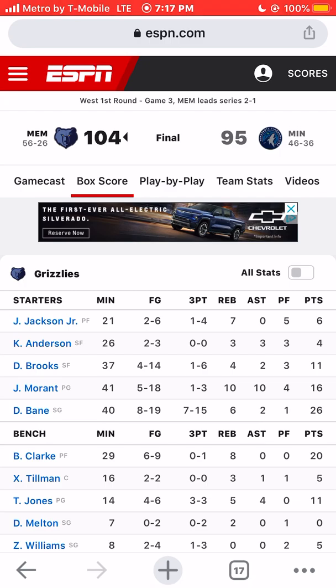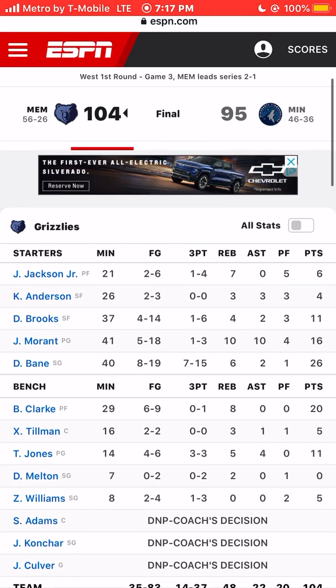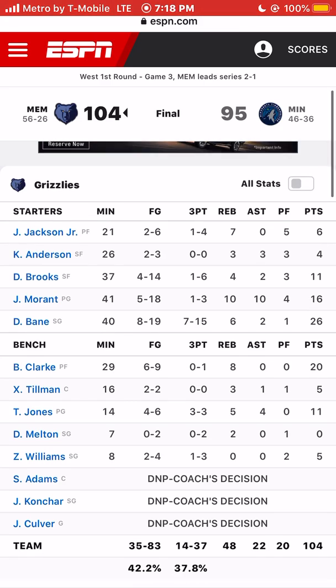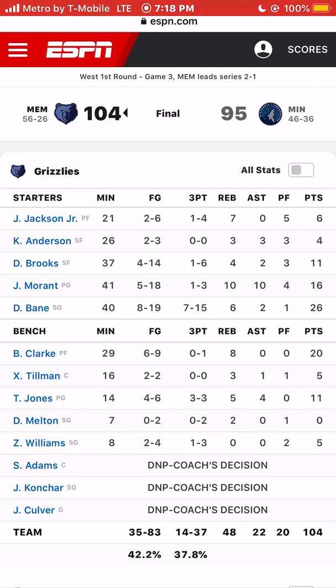Let's go over the box score. So the Grizzlies had 3 players in double digits. Their leading scorer was Desmond Bane with 26 points. 2 players off of the bench had double digits: Jones and Clark. Clark had 20 and Jones had 10 points off of the bench.